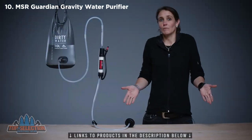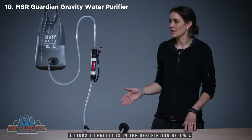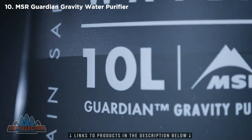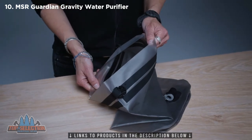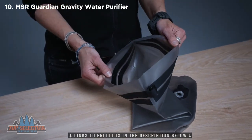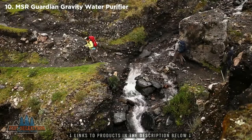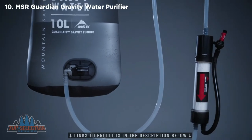So, who is it for? The Guardian Gravity is for anyone seeking a high-volume treatment system that does it all, anywhere they go. With its 10-liter collection bag, it's great for adventurers or groups who need a lot of water each day for drinking, cooking, and hygiene. Because it's easy to fill at both sinks and streams, it offers incredible versatility for international trips and local adventures. This convenience comes with the viral protection that a purifier provides.